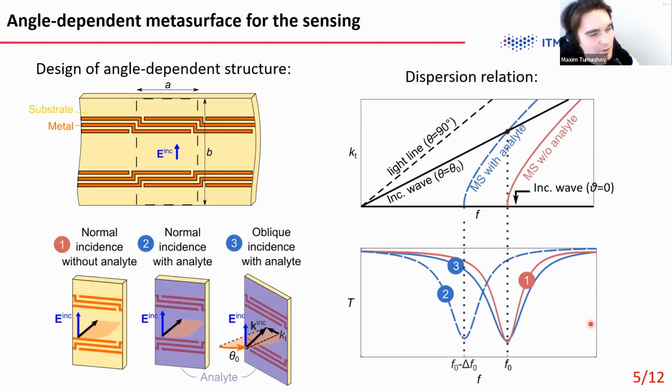Yeah. Then, based on these works, combining all the knowledge, we propose our design, which was previously demonstrated to have angular dependent properties. So it means that it has a strong dependence of resonant frequency versus the angle of incidence. And this device was proposed for single frequency sensing. It means that we could have only a source operating at a single frequency and still sense some films applied on this device.